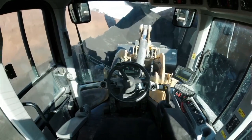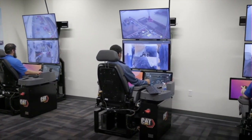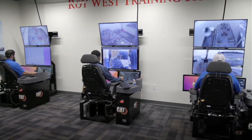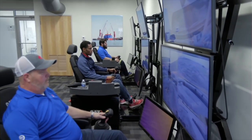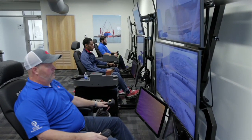So applaud what Associated Terminals has done: they've removed their operators from that environment. And just like Brad Vanderveer was at the beginning of the show, they're sitting comfortably in an office, close to a coffee machine, close to their lunch. They might be wearing basketball shorts and they're not putting on seat belts because they're sitting right there on the ground in a comfortable station.